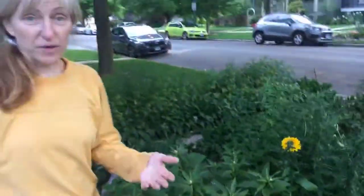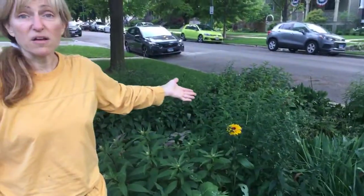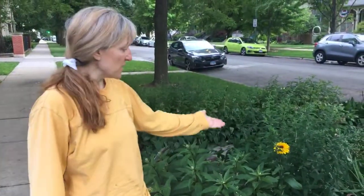Generally, drift is from seed. Those guys over there made seeds. A squirrel or a bird or a cat or a person or the wind picked up those seeds. Somehow those seeds made their way over here. One of them was viable. So not only did this plant that was supposed to be annual survive, its seeds also survived and created another beautiful plant for us.